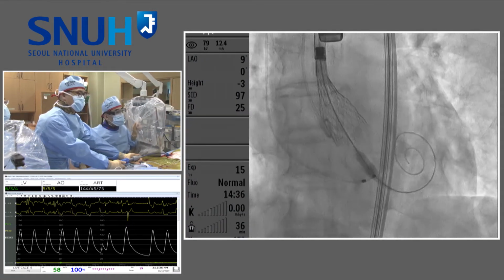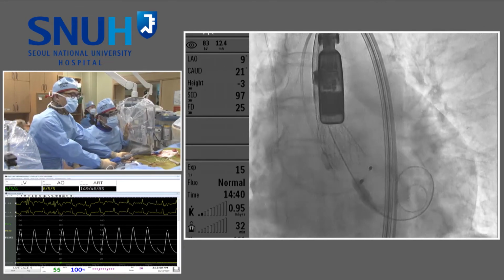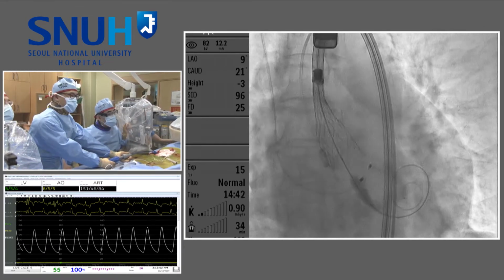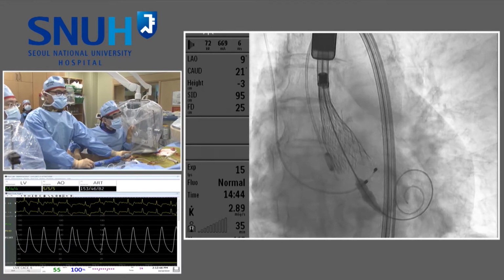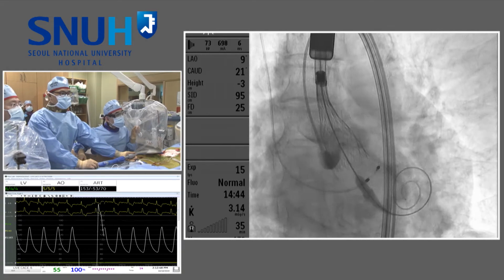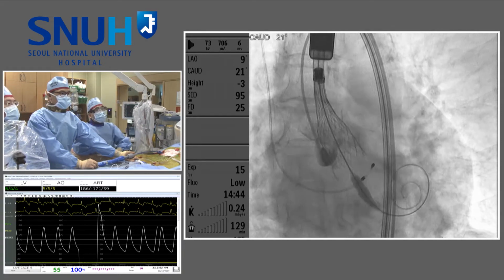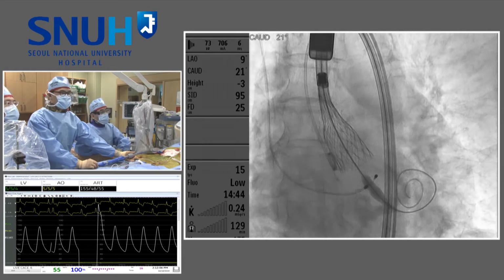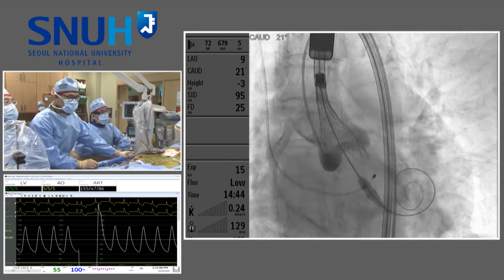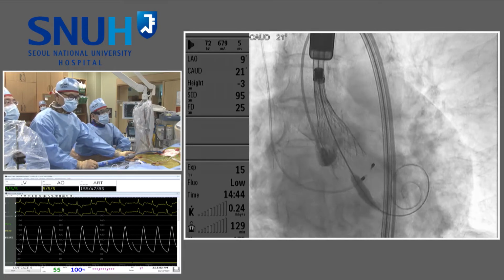Have a look. It's a pretty high implantation. Now he's taking it a little bit LAO and a little bit lateral. So now the valve is perpendicular while the annulus is not. Okay? A little bit high. And it looks very nice. I would go for it. I think it's a very nice position, and it will enable you to post-dilate. You don't want to be on the 0 or 1 or 2 millimeters here.